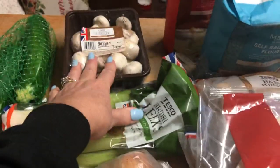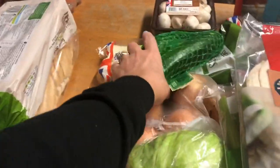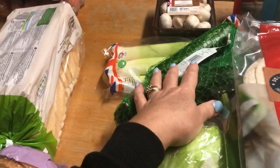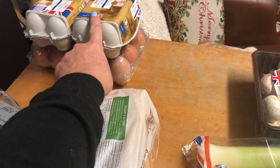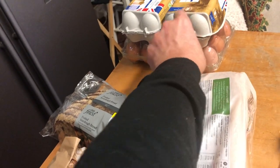So I've got mushrooms for breakfast. Courgettes in case I need them, maybe after Christmas I can do frittatas or a stir fry or something like that. But I got those from Tesco. And then I got eggs, the big ones for us for Christmas morning for breakfast if we have eggs, or in the week if we have a breakfast.